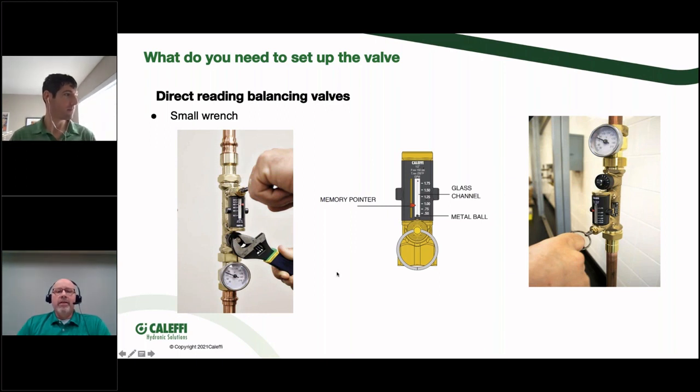It's only going to require a small wrench, and it can be installed in any configuration, so it's very easy to get to and read the pressure gauge. You're just simply going to pull the pin, hold the pin, and you'll register what your current flow rate is going through that valve. Then with the small wrench you'll make the adjustment until that ball drops to your desired flow rate.